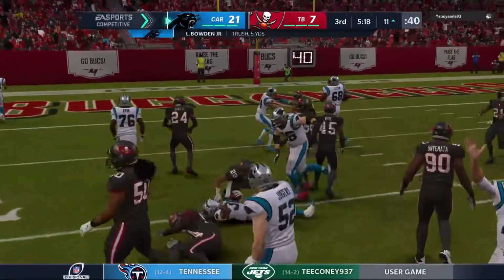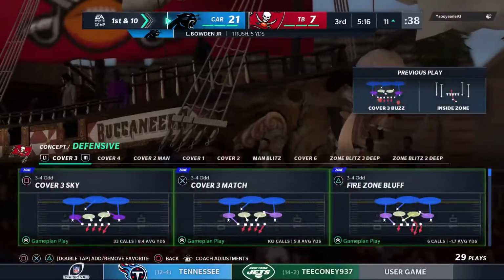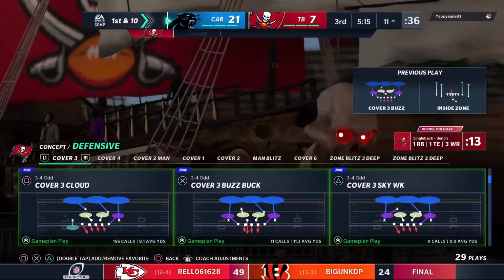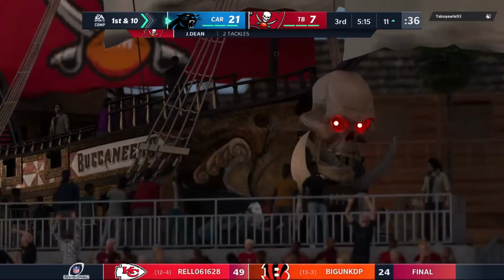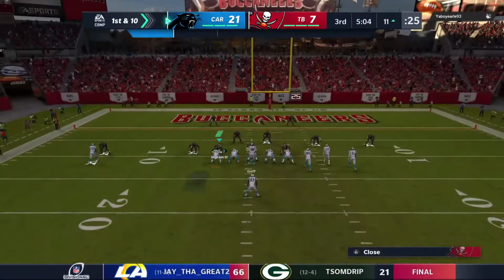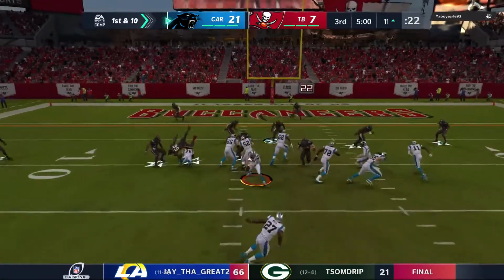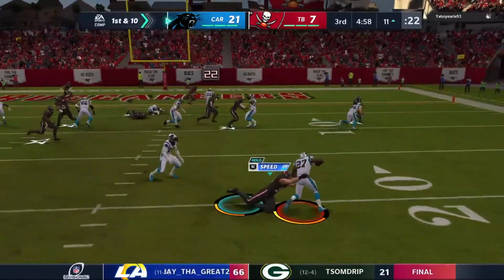And he's brought down just outside of the 10 at the 11. A gain of 5, good enough for the 1st down. Well, you certainly have to give a little credit here because they are playing this game now at their pace. This is ball control football, sustained runs, taking their time and making it work.